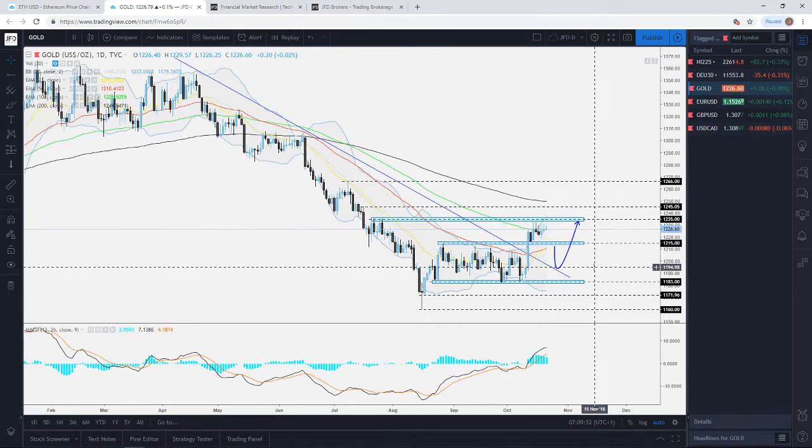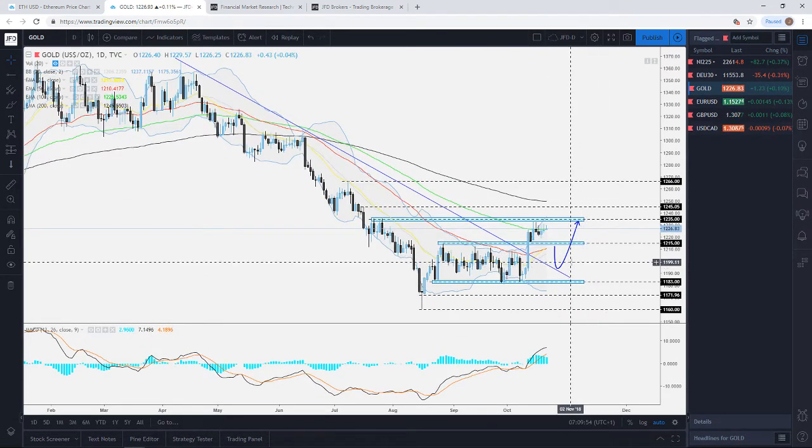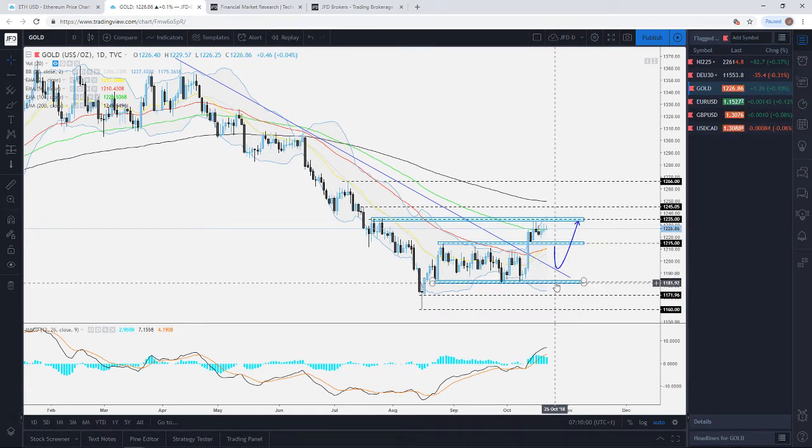Now, in terms of the downside, from a more longer term perspective, if we would get a break here below the 1183 zone, then probably we're going to start looking at possible lower levels, because for now, even if gold drops here, this is our neutral zone between the 1183 and the 1215. So this is where we're going to just observe it.